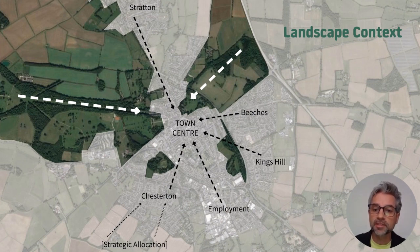Over on the western side of town, you've got Cirencester Park, that beautiful sort of formal landscaped driveway that takes you right into the middle of town, the white arrow there on the right hand side of the slide. And then you've also got smaller green spaces, the amphitheatre just north of the Chesterton development, and the strategic allocation of housing that's going to be built out over the years ahead down in the southwestern part of the town. And the Beeches, Kings Hill and the Love Lane employment area have connections to that town centre.